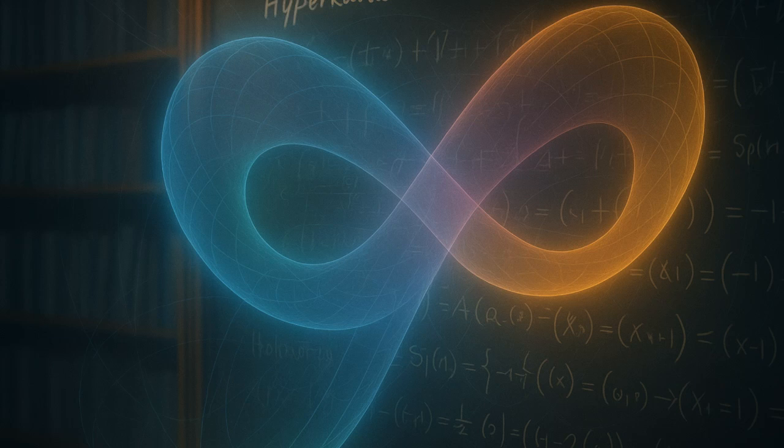K3 surfaces, what makes them special? Algebraically, they have what's called a trivial canonical bundle and zero irregularity. These are technical properties related to their complex structure and cohomology. And it turned out, looking back later, that these K3 surfaces are exactly the simplest compact examples of what we now call hyperkähler manifolds. Exactly. Kodaira's classification provided this tangible class of known objects.